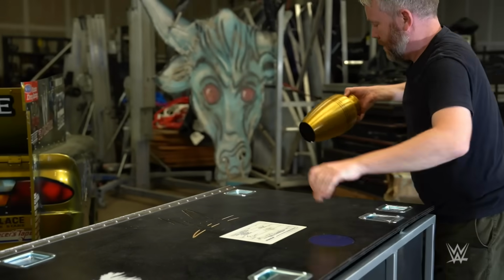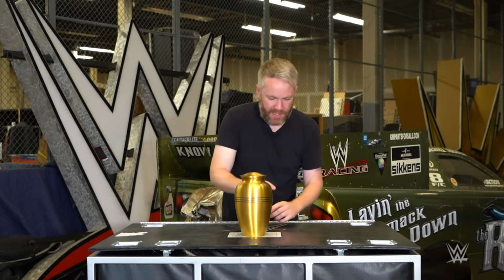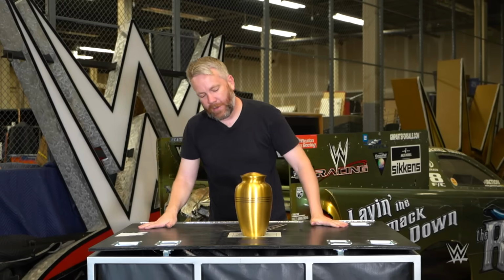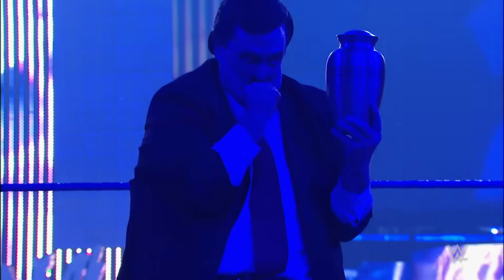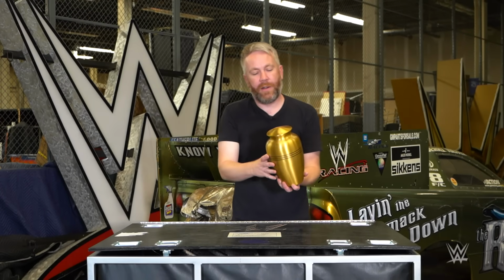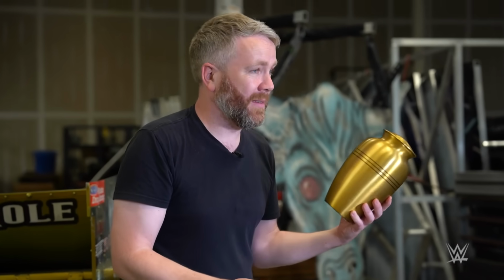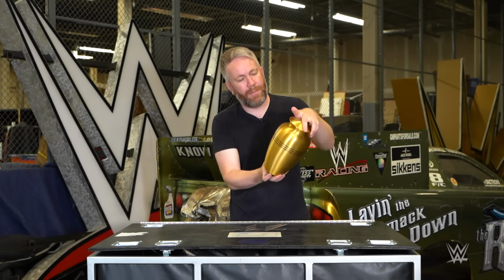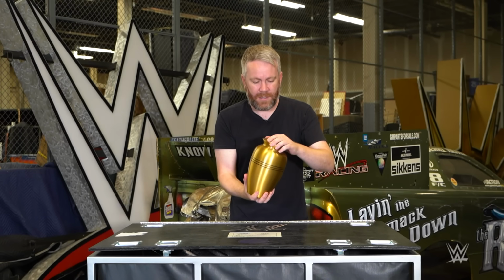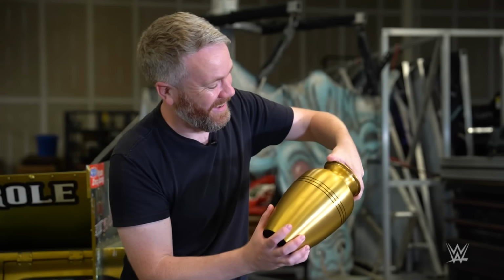This is one of the Undertaker's urns. This is actually the last version of the urn. These three stripes are kind of the most iconic of the Undertaker urns. Paul Bearer actually returned to WWE in 2010 for a little stint, about a year and a half before his untimely passing. This is a legitimate Undertaker urn, and just so you know, these are bought where other urns are bought. This is nothing specifically for the show. This has a style number. These three stripes became indicative of the Undertaker. Should I look inside? No ashes, bro. One of them has ashes, I'm pretty sure.